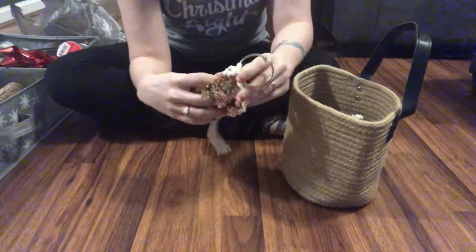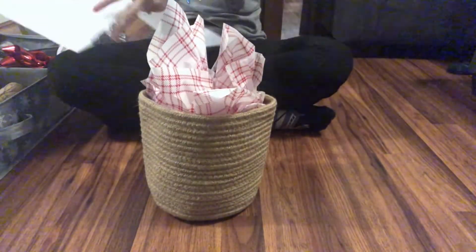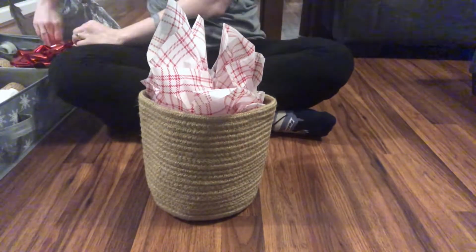So this basket is actually a car kit, and those little things that I'm holding up are rear view mirror flower hangers. I got those off of Amazon and I think they are so adorable.